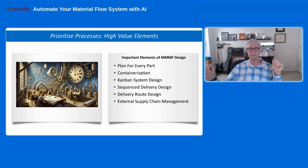So every item in the PFEP needs to be assigned to a standard container. That's not necessarily a minor detail, especially if you have lots of parts. Kanban system design is extremely important, especially from the point of view of error-proofing or mistake-proofing your Kanban system. That's a great project. Also, not everything is deliverable via a Kanban system. Usually Kanban is small parts that can fit in a container.